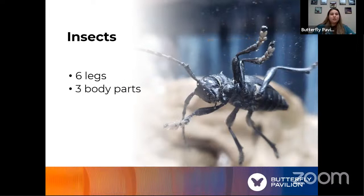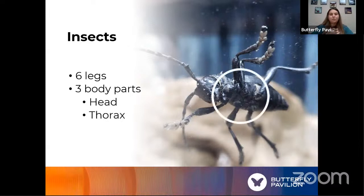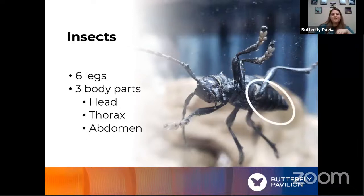But I'm also seeing some of us are saying body parts or giving specific names of body parts, right? So absolutely, all insects have to have three body parts: a head, a middle body part called a thorax, and this is where their legs and wings are going to be attached if they have them, and an abdomen, which is where all of their guts and their organs are located. So those are their three body parts.